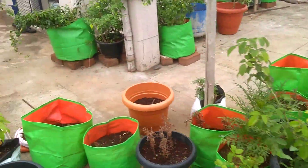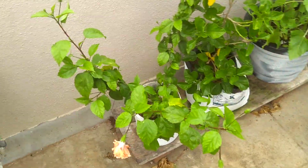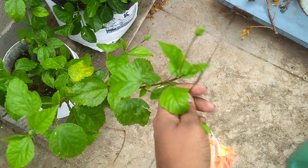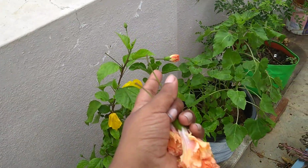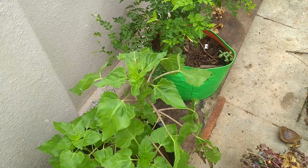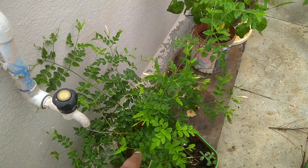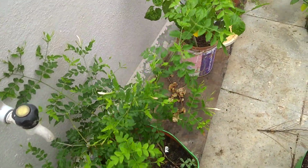And then yeah, I have some hibiscus plants also. So these bloomed yesterday. Okay, this is a very good variety of the hibiscus plant. And there is one more bud over here. And here I have the miniature sunflower plant. And this is one more jasmine variety, we call this jadimali. And this is also a super variety of jasmine plant.